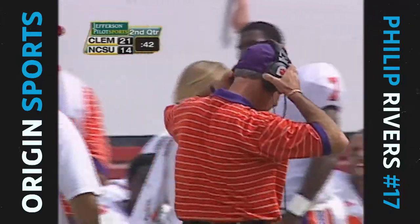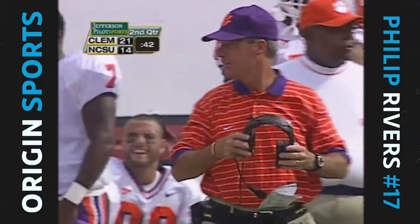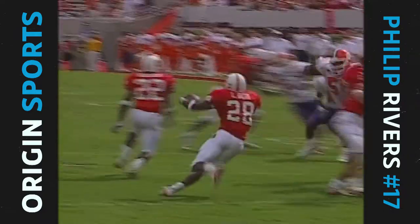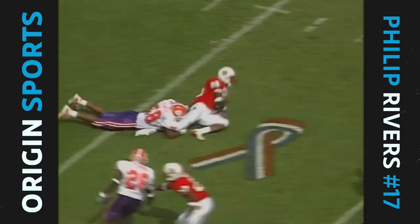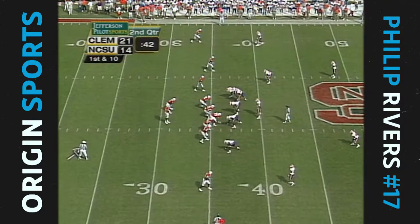After the penalty. There's Tommy Bowden. It just drives you nuts. It really does for coaches, because the game of field position is so crucial to your success. Kid's down. I mean, he's down. You just can't figure it out. That's blatant. Badly. Not using the brain.